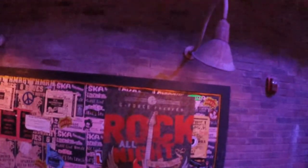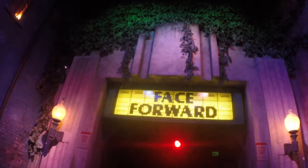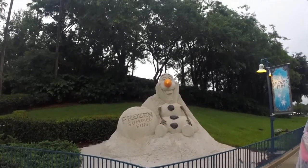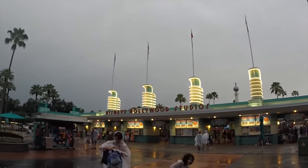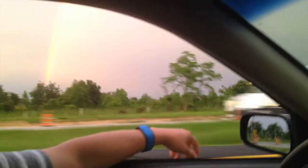Single Riders line has all these cool little things. Hollywood Studios. Good night. Double rainbow. Oh, and the other side is over here.